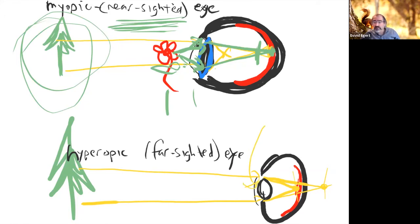Normally, if you're looking at something far away, the eye is just relaxed and something far away will be in focus. If you are farsighted, you have to accommodate to bring something far away into focus. So I actually have to work. My eyes are getting tired just trying to keep this tree in focus far away. Normally, your eyes would not have to be working to keep something far away in focus. But it means now we've kind of blown our wad with this accommodation.